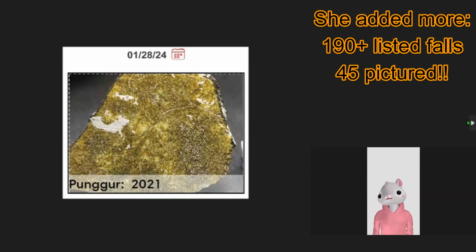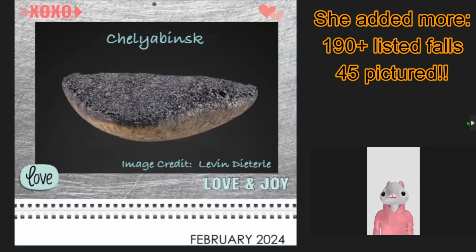Tonight, I'm going through and checking every single meteorite I entered to make sure there aren't any mistakes, because it took hours for me to look all that up. But the pictures are going to be small on the calendar, but I just think it's a pretty neat thing.